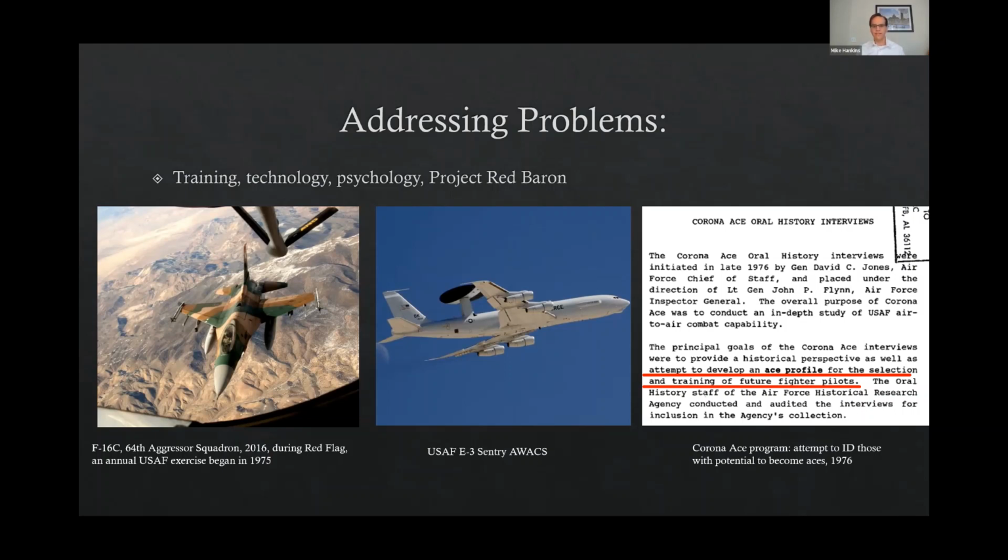I put the Corona ACE program on here. This is really interesting. This was in the mid-70s. The Air Force felt like they had become so deficient in air-to-air combat that they started an oral history program, and they assigned folks whose mission was to find as many living aces from World War II as they could, maybe some from Korea, and interview them to see if they could come to any conclusions about the type of personality that leads to someone becoming an ace pilot. And I think that's interesting.